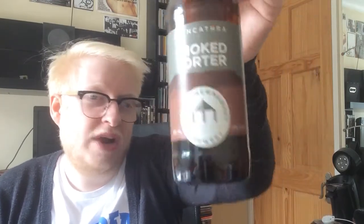And it's a supermarket buy. Granted, I had to go to Booths to pick it up, which they've got a really good range actually. But yeah, this is absolutely terrific. So if you love your smoky beers and if you like your porters, I think you're in for a treat with this one. And if you have tried it, then let me know your thoughts, opinions down below. If you've tried anything else from the brewery, of course, recommendations always appreciated.